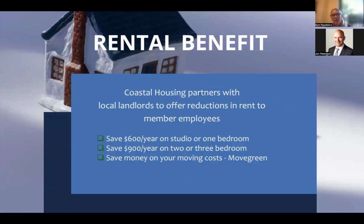So let's start with our rental benefit. This is a program where we have partnered with local landlords and property managers to offer reductions in rent to member employees. If you are renting a studio or a one-bedroom, that's a savings of $600 a year. If you're renting a two-bedroom or more, that's a savings of $900 a year.